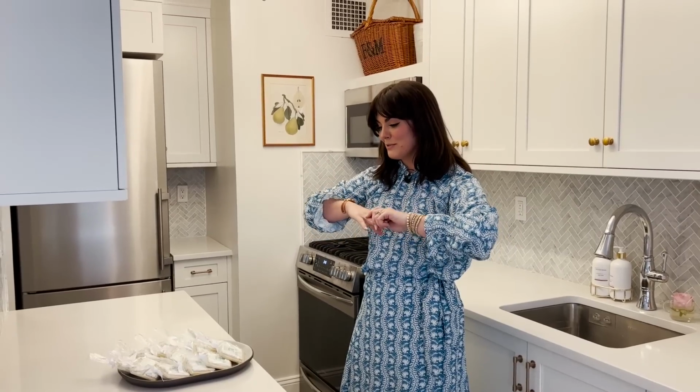I think it's really important to make people feel welcome, especially when they're coming into your home. So whenever someone's coming over, I try to do a little something just to make them feel welcomed and happy and comfortable in here because it's my favorite place to be. I want everyone to feel the same way.